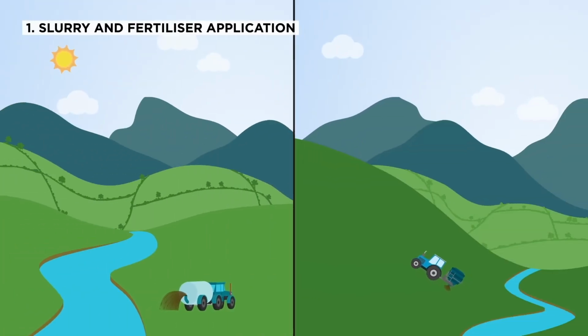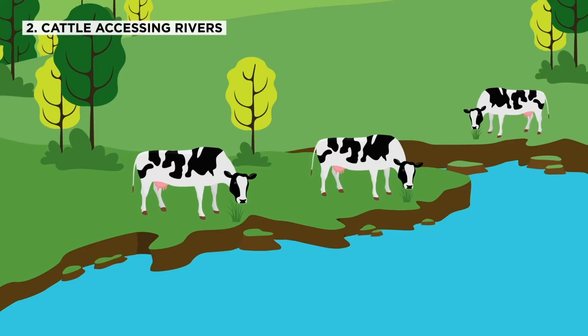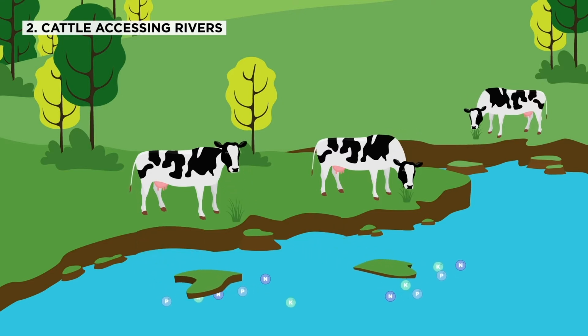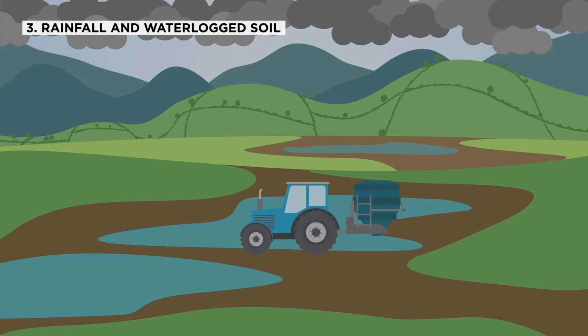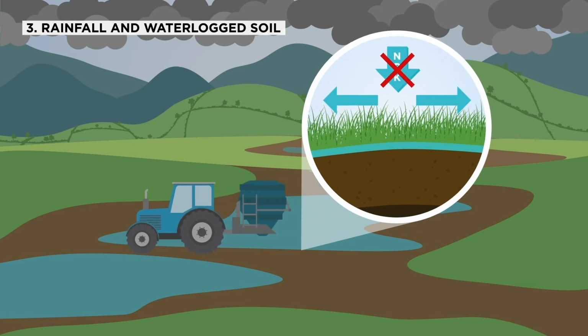Excessive slurry and fertiliser application leads to nutrient runoff, especially of phosphorus, from fields into rivers. Freely roaming cattle can access rivers, grazing on the riverbanks and causing soil erosion, also known as soil poaching. Rainfall and storms can also wash nutrients directly into waterways, particularly if soils are already waterlogged.